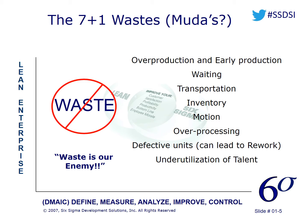So I'm being counted over and over and over again. A lot of times I'm being moved quite a bit. Maybe I'm lost. There's all kinds of things that can happen to me. But over time, what a lot of financial people find out is when that thing gets sold, because of the carrying cost, it a lot of times has no value. It could even have negative value. So we call that overproduction and early production, which equals inventory.